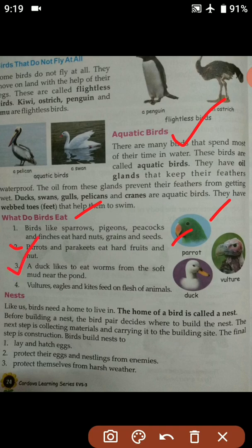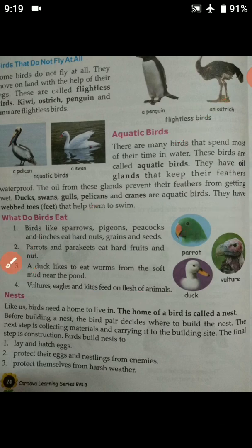Number 3, a duck likes to eat worms from the soft mud near the pond. So students, we all know that the duck lives in water. So it also eats different worms that are found in the pond, near the mud. Number 4, vultures, eagles and kites feed on flesh of animals. So students, this is a vulture and eagles and kite, they all feed on flesh of animals. So I hope it is clear.